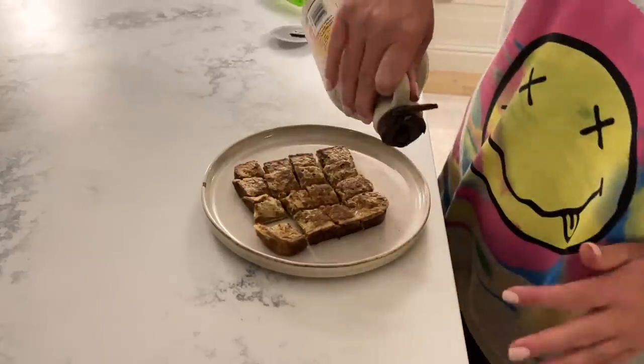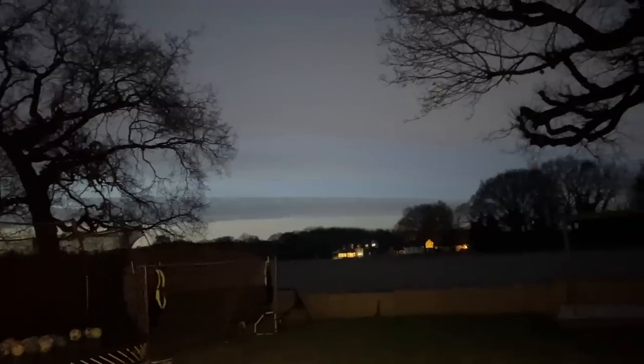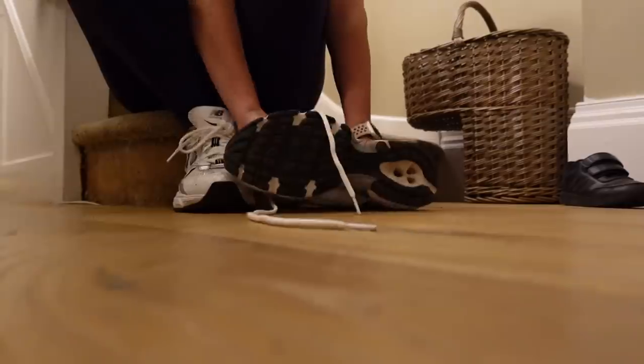I still use my pizza cutter to cut everything, and then I'm gonna give this to him. And now it's pretty much time for me to get on with my workout. Still dark outside. I find it so hard in the winter to actually do this, but I'm gonna put my trainers on, and then you'll see in a second.